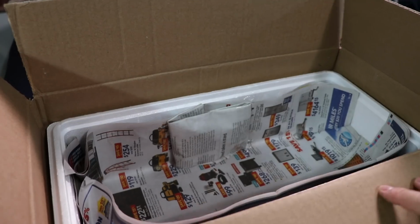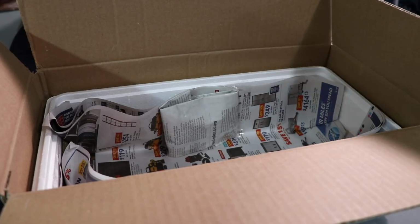All right, so now it's that time. We have our box in front of us. I taped on the heat mat to the length. It's right in front of you there. So it will have even heat distribution across the whole box.